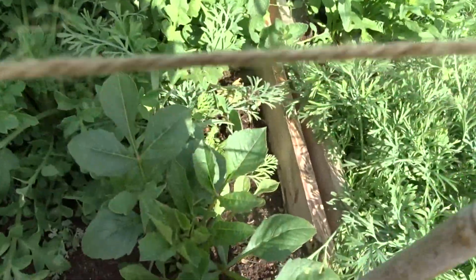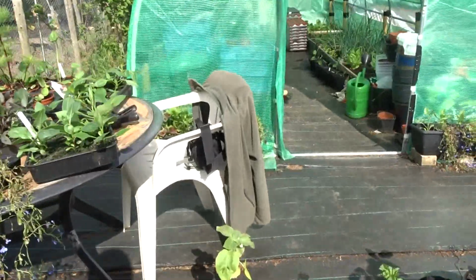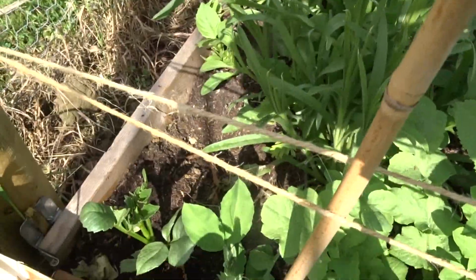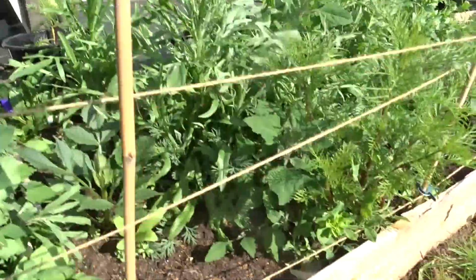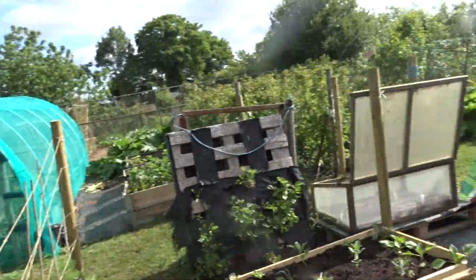This one is one. I've generally put them in the corners. And we've got one there. I believe that's one. Yes, it is. We can see down here, down in that corner, it's coming through. And under all this growth, I'm not sure whether there's one in there somewhere, but it's going to be interesting to see how that goes.